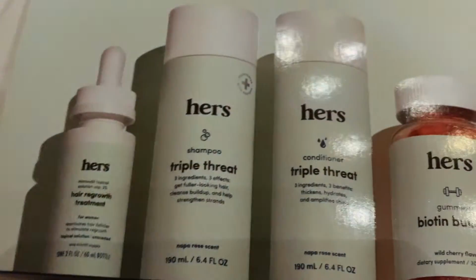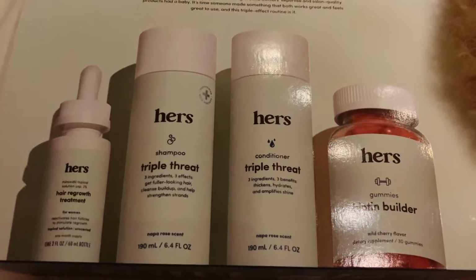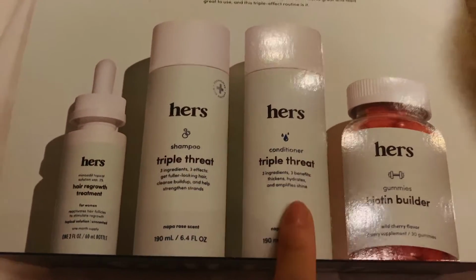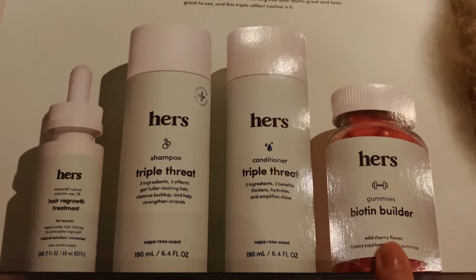Before I end the vlog here, I want to show you something that I just recently got and I'm excited to try. Here it is, ta-da! It's actually a hair regrowth system. So there's a shampoo and then there's a conditioner, and this is Biotin. It's basically just a supplement for hair, skin, and nails.